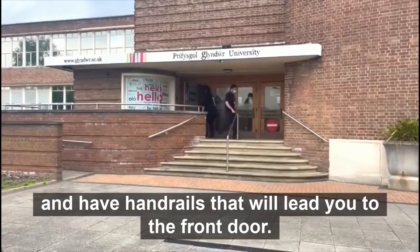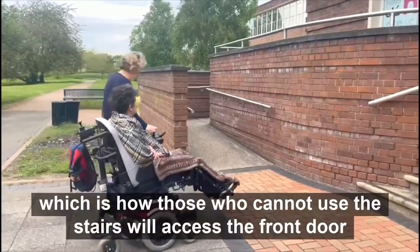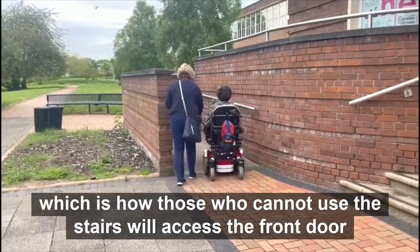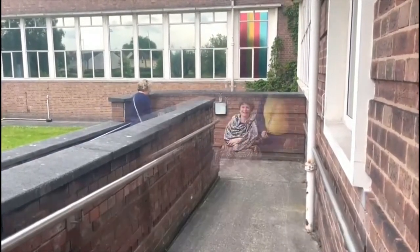These stairs are not steep and have handrails that will lead you to the front door. There is also the ramp, which is how those who cannot use the stairs will access the front door. There are handrails all along the ramp up until the touchpads for the doors.